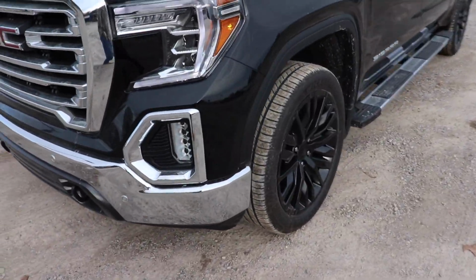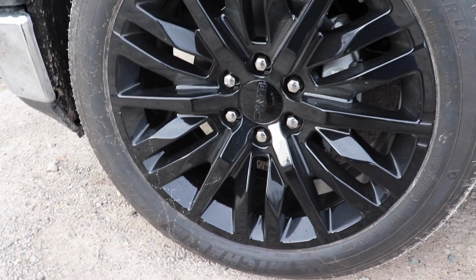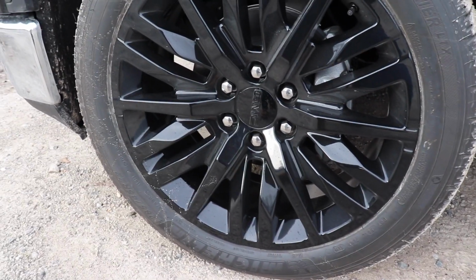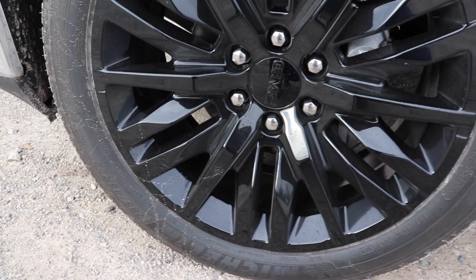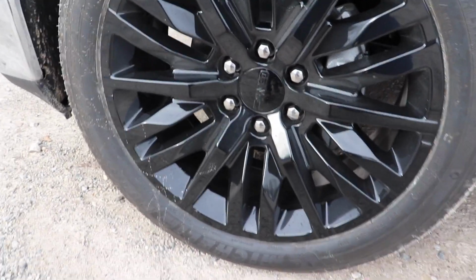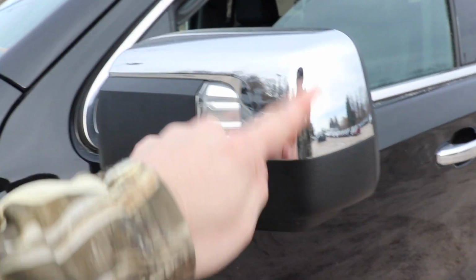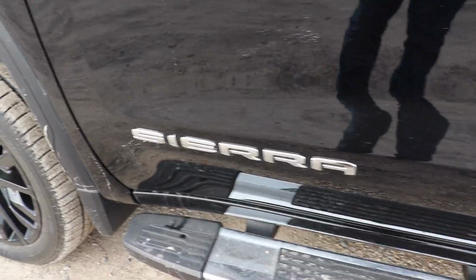Coming around to the side, really nice plastic fender flares to help protect against rock chips and corrosion. You also do get splash guards integrated into that as well. Over here, coming to the wheels, we have a black 22-inch wheel on a, what is this, Michelin Premier LTX, and the tire size looks to be a 285/45 R22. Blacked out 5.3 V8 badging. Chrome mirror cap. There's your Sierra badge as well.